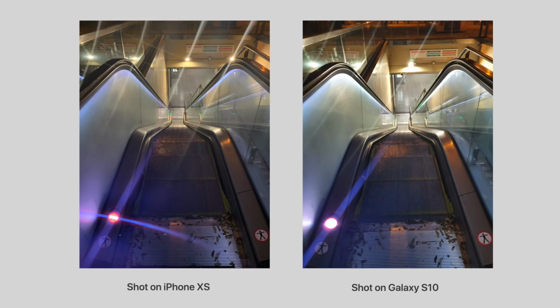Now, one thing that did really bad was the Galaxy S10 selfies during the night. Check this out. I mean, I look like a ghost on the Galaxy S10, and then on the iPhone XS, my skin tone is way better. Way better. I mean, I just couldn't believe what I was seeing. Galaxy S10, really, really bad at nighttime selfies.